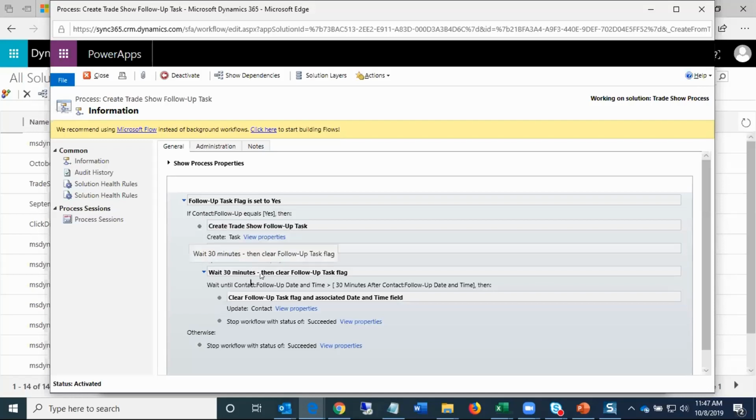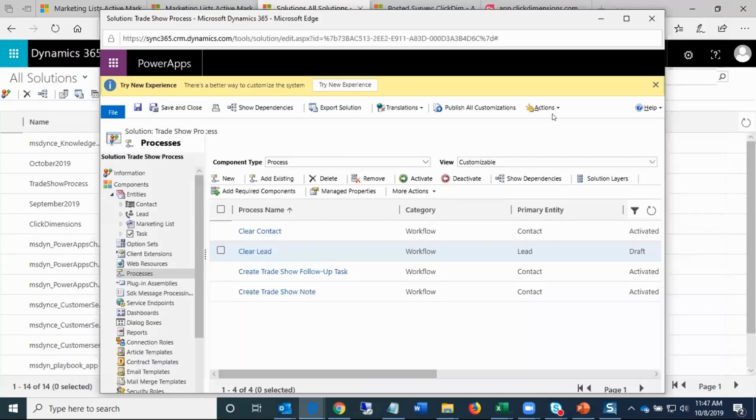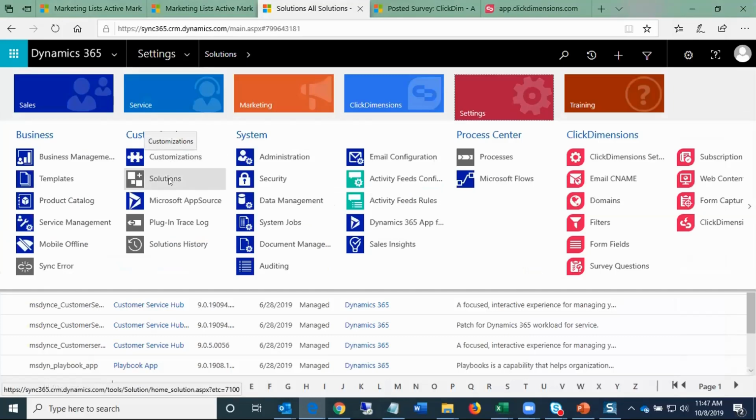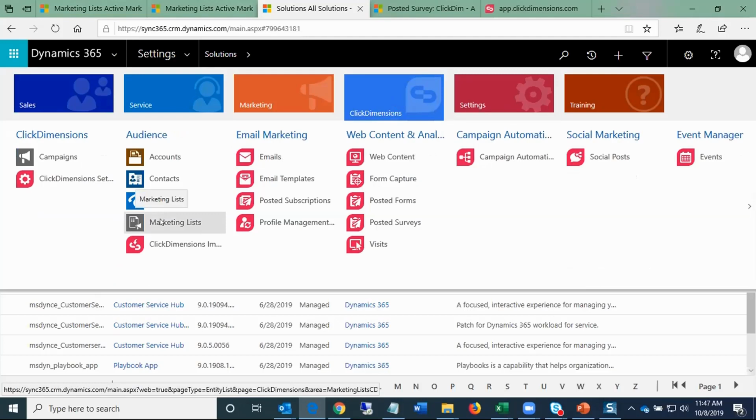You can update the contact, you can wait 30 minutes, do something else, and all that kind of process can be automated with workflows. And then also, if you want, you can go into campaign automation and add those folks to a sequence of events, which then takes into consideration more triggers. And if they then click on something else in those emails, you would send them down another path. So there are various ways that we can automate the design of the system.